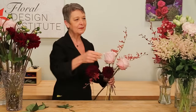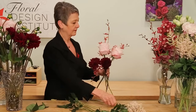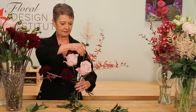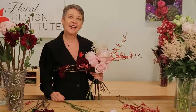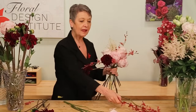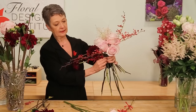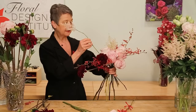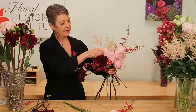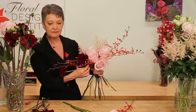And coming back with some of the Astilbe for some soft texture. Just dropping it in. And you can see how each stem helps to support the preceding stem. As you continue, you can add flowers in without going through the mesh. They can actually go underneath and give you a little movement at the bottom. Continuing on with a little bit more of this Astilbe to bring in that softening. And then tucking in contrasting colors to get in texture and variation.